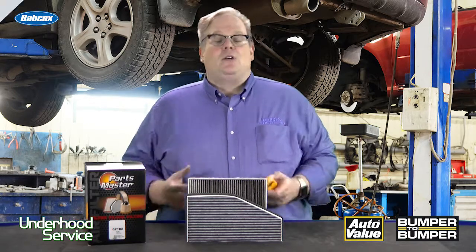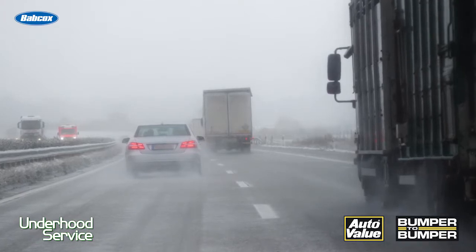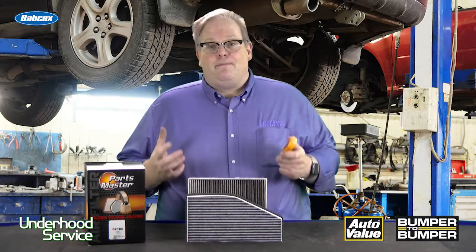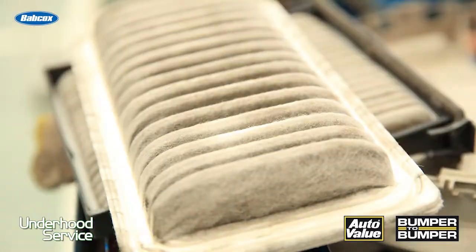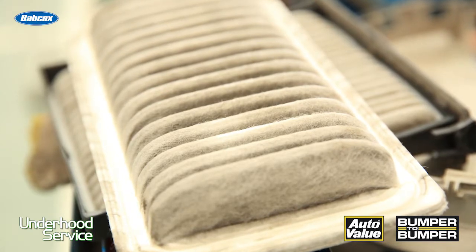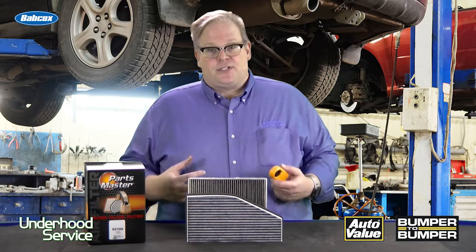And also, we're coming up on wintertime. Cabin air filters are very crucial during the season. It's very cold outside, and the emissions from vehicles emit more particulate emissions. Cabin air filters can pull those particulate emissions out of the air. This means that they aren't reaching the customers and leaving carcinogens in their lungs.